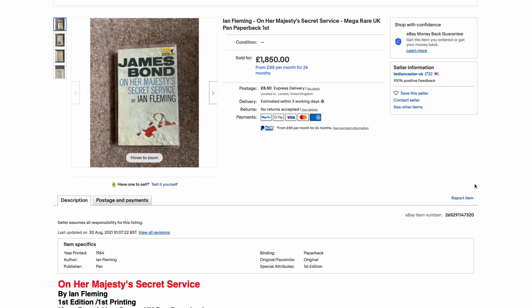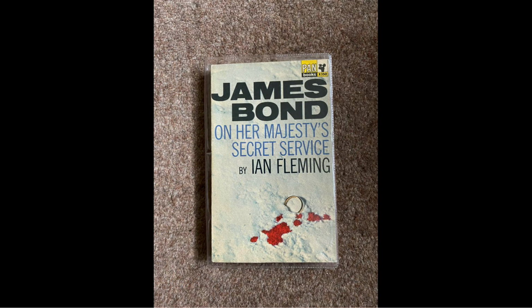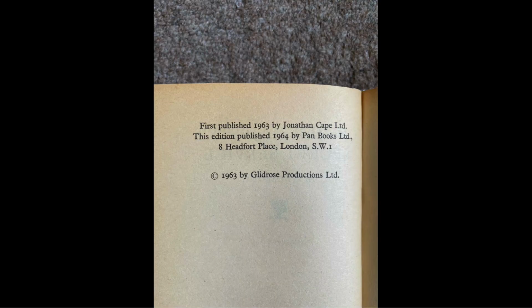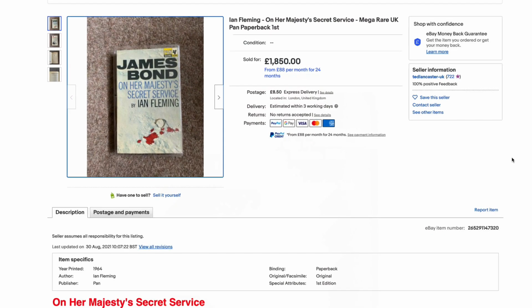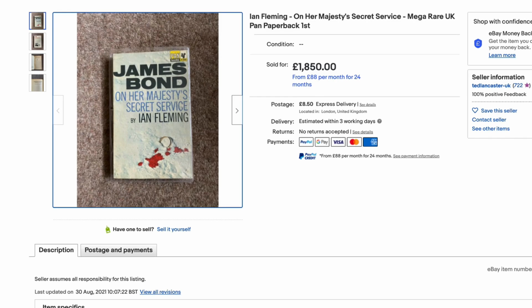And here we are, new world record, £1,850 for the paperback first edition, one of 3 different first editions for On Her Majesty's Secret Service. This is the first version of it. It is supremely rare and fantastic. It really, really is fantastic. This was a beautiful high-grade copy, the best I think I've ever seen. But £1,850, mind blown. Absolutely astonishing.